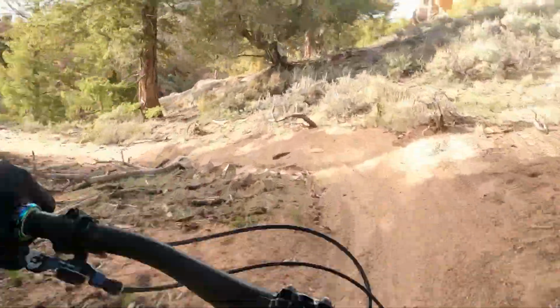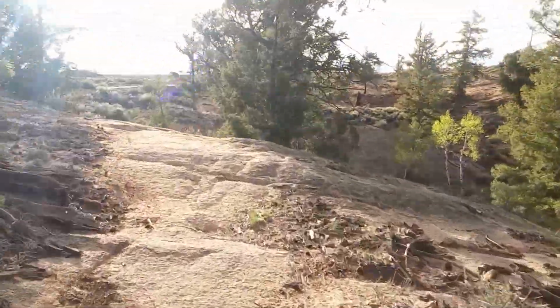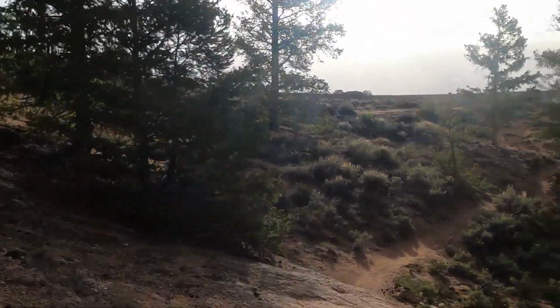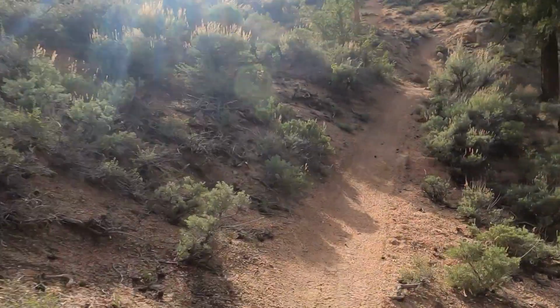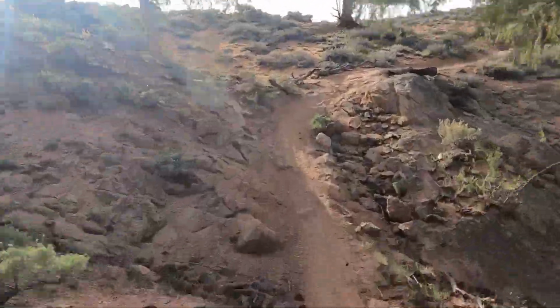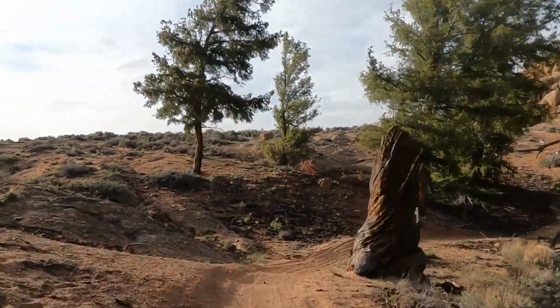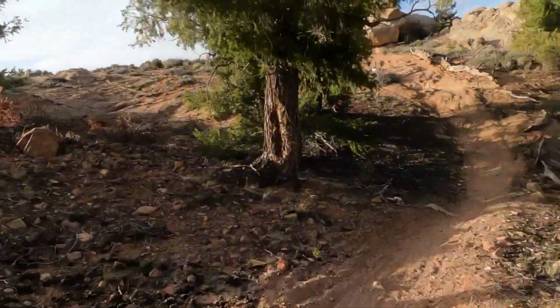I wish that Insta360 was able to get more of the scenery, but it's a really great camera for POV shots. But yeah, so you'll see some pretty fun riding here. Pine tree climb.